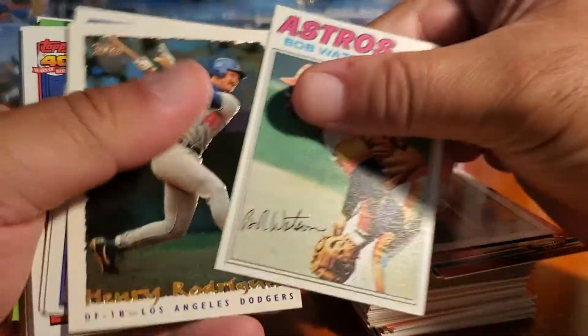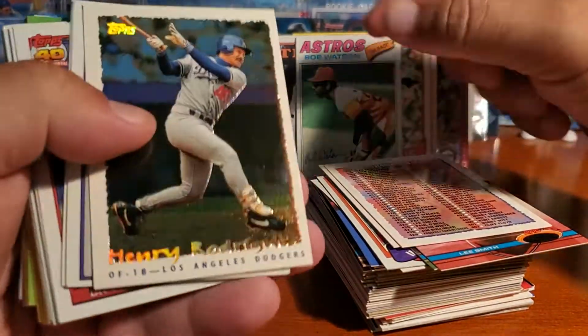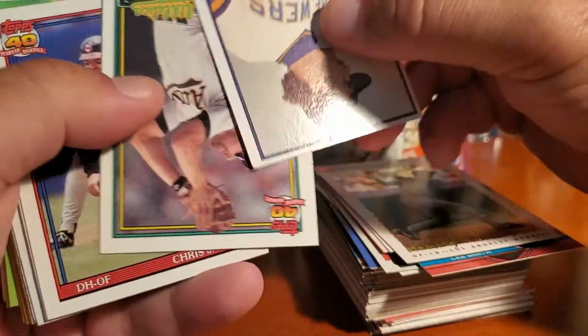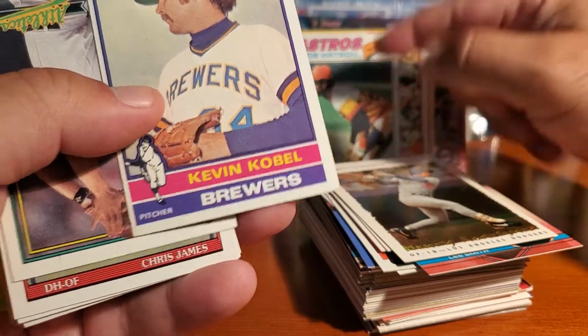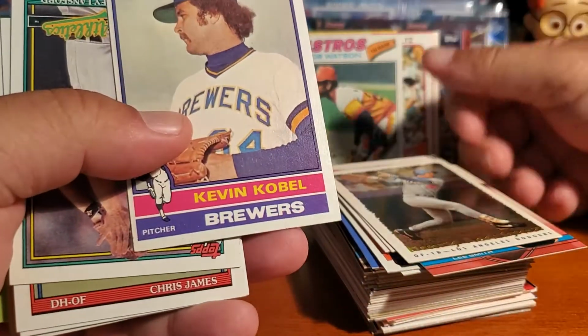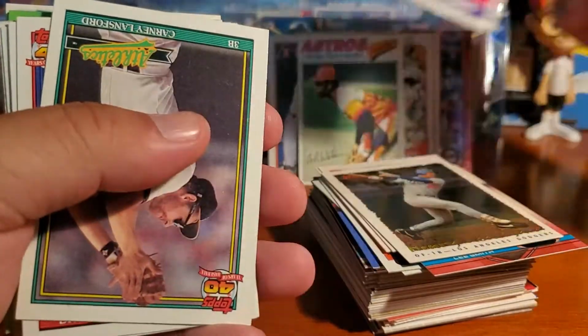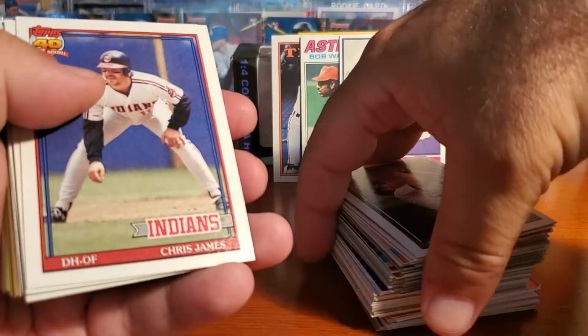But look at this Bob Watson, first base. He was a feared first baseman back in his day. And then look at this. That's a 78, and this is a 1976 Ken Coble. That is crazy, guys. Look at that. We got some crazy cards.